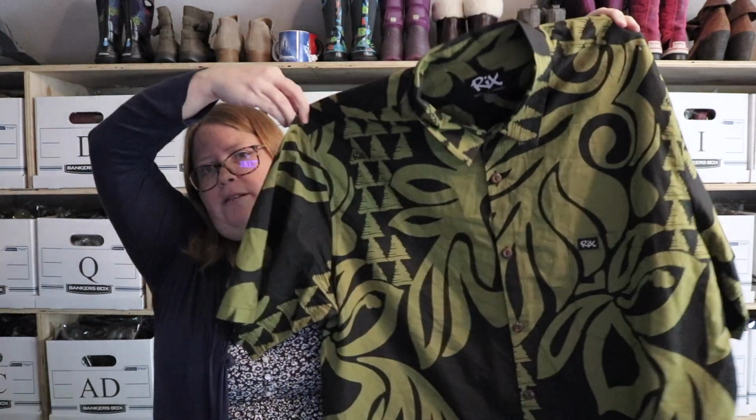Like, it honestly doesn't look like it's been worn or washed. I looked on their website. It looks like brand new. They're 75 bucks. So yeah, I think this is a 2X men, so I think I can get at least $35 out of this. So I'm pretty happy with that. We'll see how it goes, how quickly it sells.